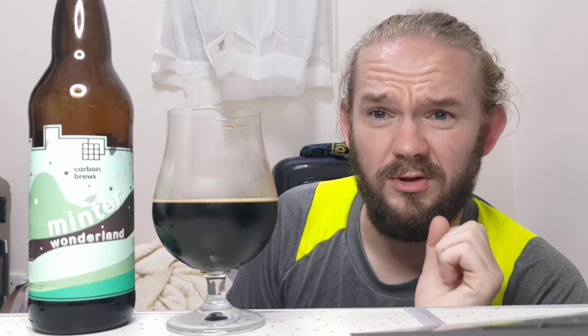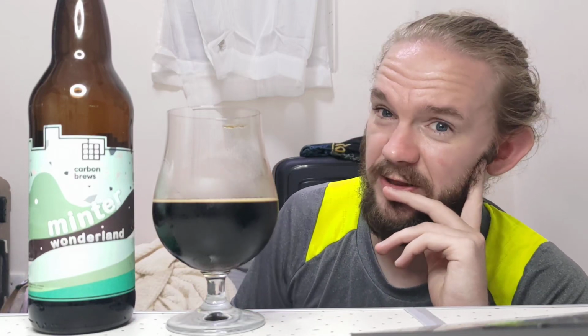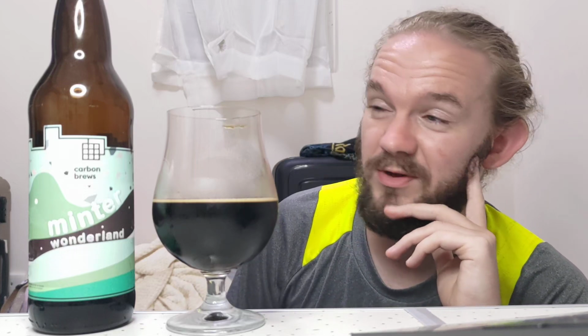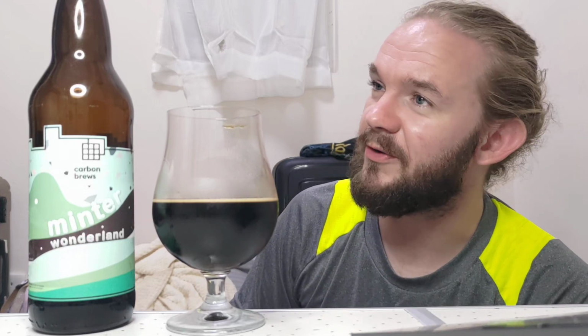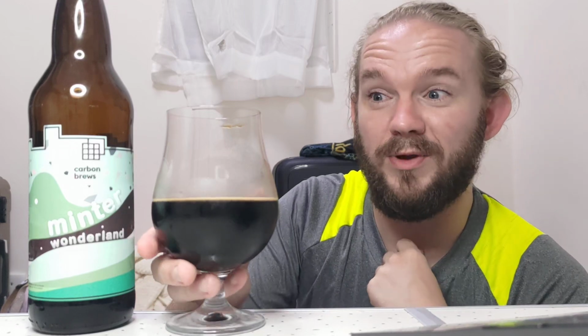So yeah, solid beer this one from Carbon Brews. Not quite as funky and unusual, I guess, as the last Imperial Stout we tried, but still it's kind of up my street actually. Not mind-blowing, but very solid. So yeah, let's round off this review then with a wee look at the mouthfeel.